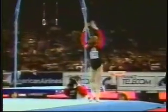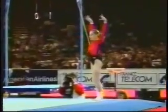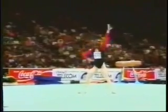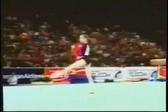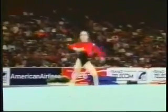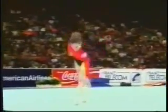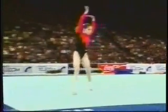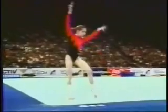This tumbling run coming up here is phenomenal. She starts with a double back. Right here, punch front, and tumbles back the other direction to a double twist, punch front. And does it so easily. Looking very confident out there. She's gold medalist in the all-around at the 1990 World Cup when she defeated her teammate Boginskaya.